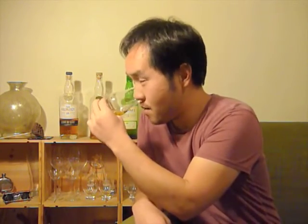I also, if you noticed, have my mouth open when I'm breathing in the glass sometimes. That also helps me with the nose, because you tend to smell a lot more things when you have your mouth open when you nose. So if you've never tried that method with nosing whiskeys, give it a shot and see what you think.